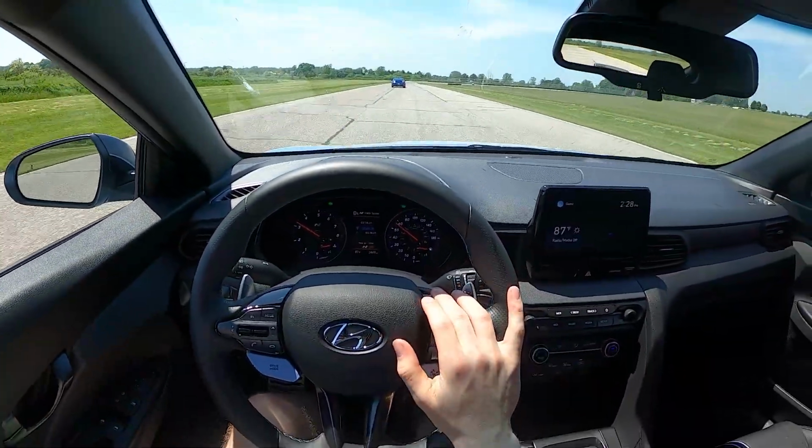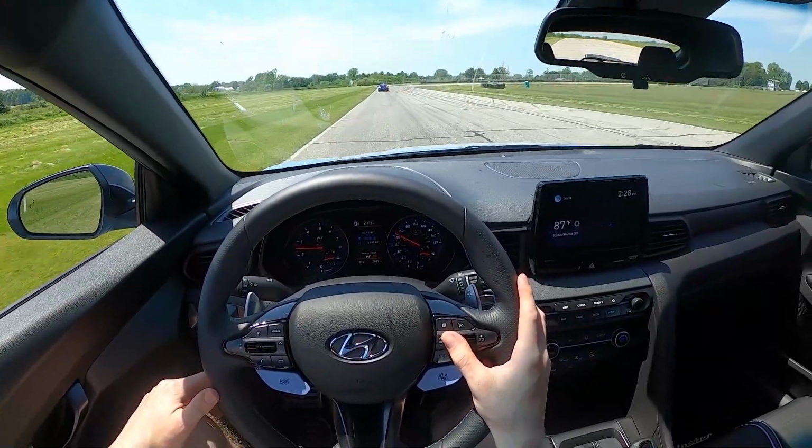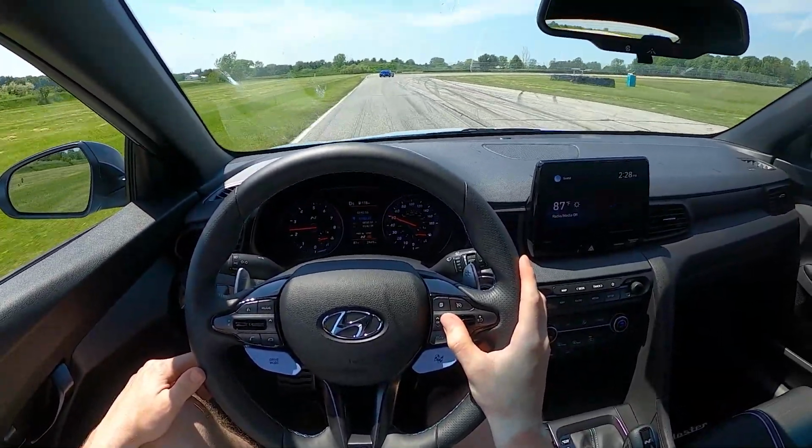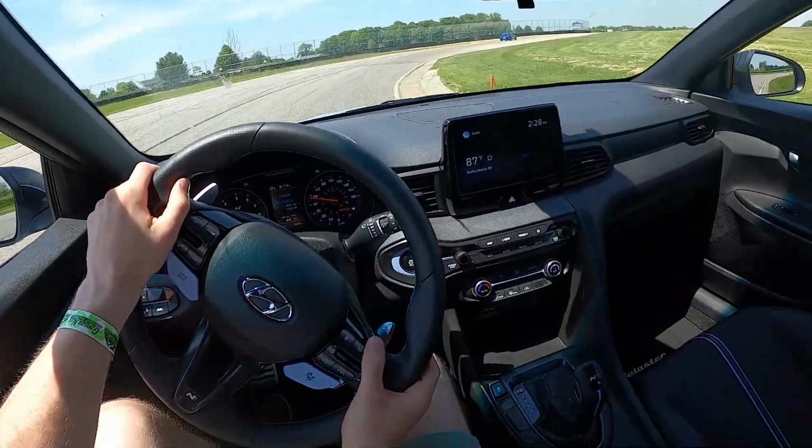Okay, is Amos gonna do a whole other cool down lap, or are we going in? I think we're going in. Nope, okay, whole cool down lap. That's fair. We should give these brakes a good cooling.